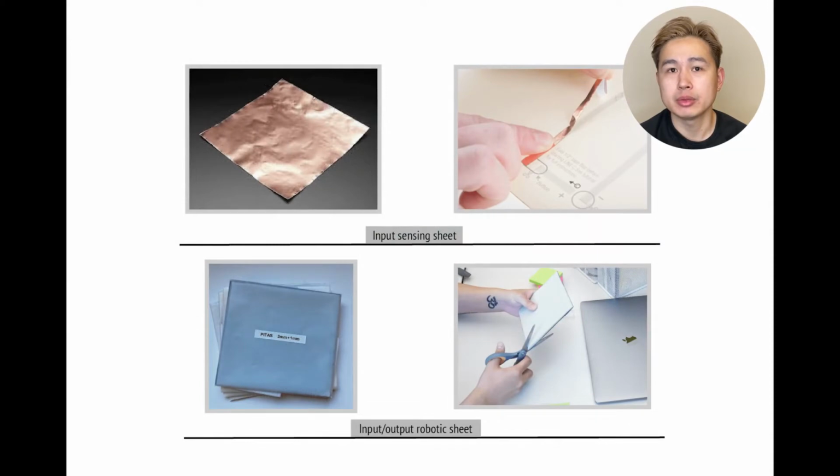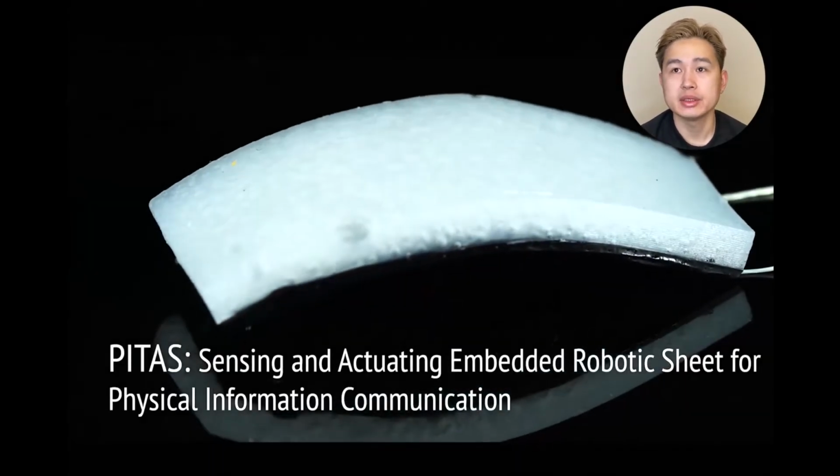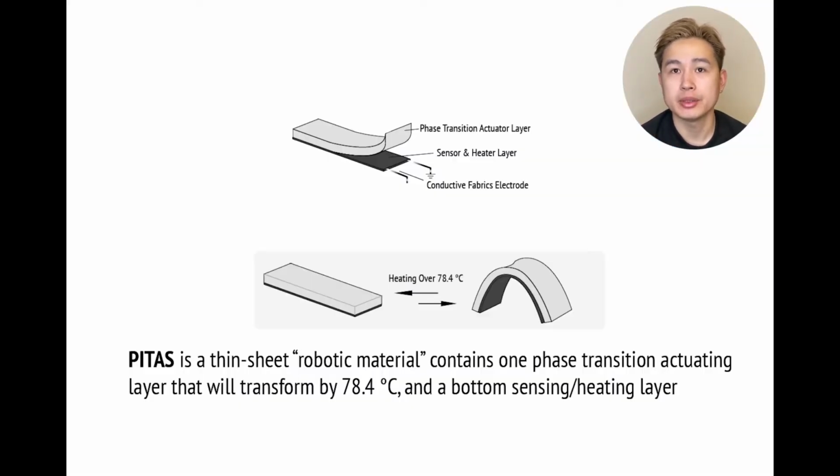PITAS is more aiming to provide a robotic sheet which could be widely available in electronics or craft stores, like copper tape or other craft sheet materials. Those who enjoy DIY making can purchase a roll and use it as needed for different self-sensing and actuating projects. With these considerations, we propose PITAS, a sensing and actuating embedded robotic sheet for physical information communication.